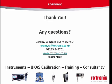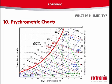Thanks for that. We're just about running out of time, but just a note: relative humidity is actually a ratio of vapor pressure, and percentage saturation is a ratio of the specific humidity.